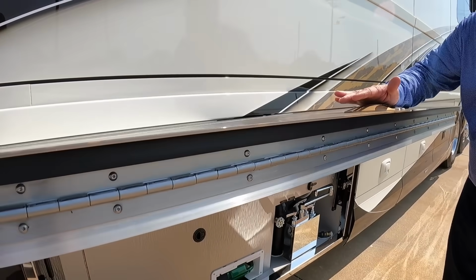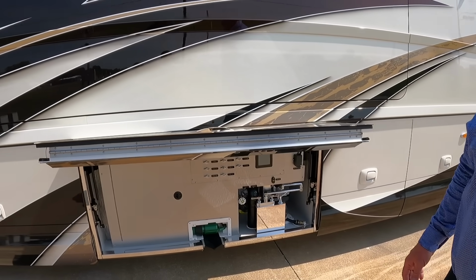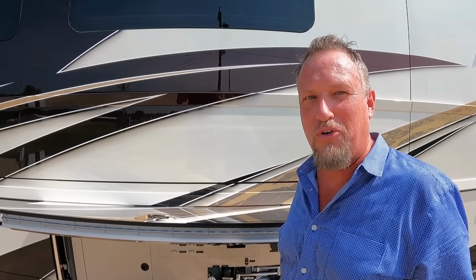Yeah, I just want to point out too how industrial that hinge is, and then when you close that in a second, you can just feel the quality, much different than any other door in the industry. It feels like you're closing a vault door, really.